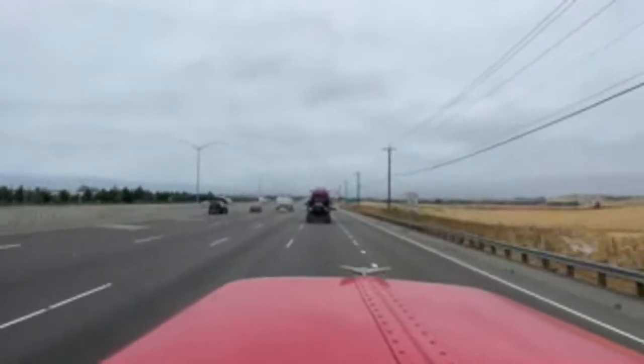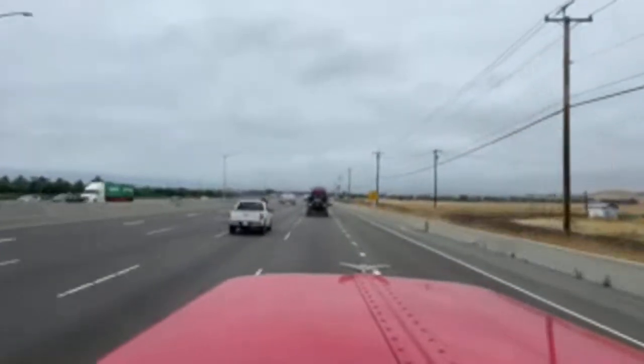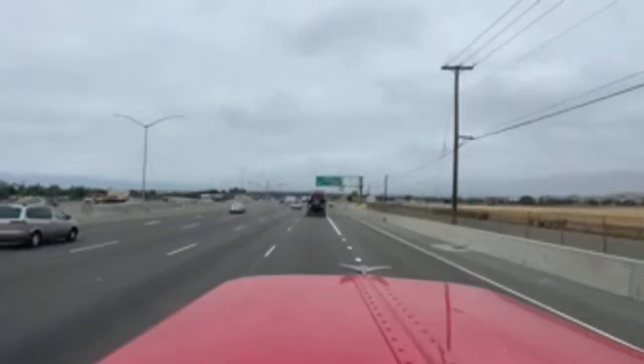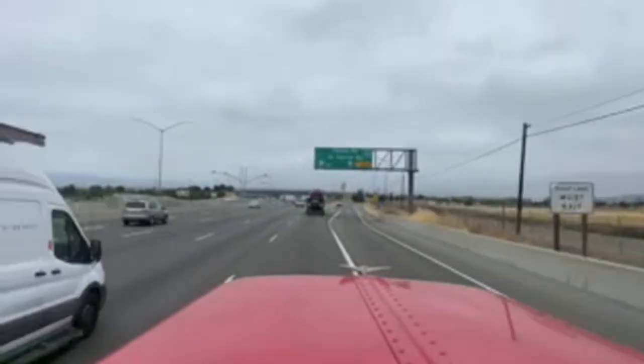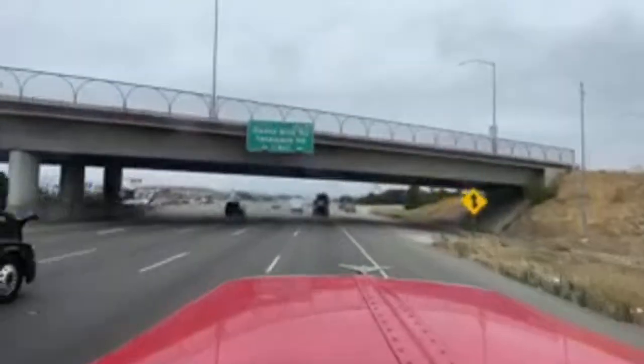Dublin, California. Like I said, we get on the 680. That'll take us to San Ramon, Danville, Alamo, Walnut Creek, Lafayette. Oh, there's a Walnut Creek, sorry, where we'll split off going more eastbound. There in Lafayette, that'll take us over towards Concord.